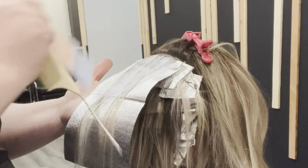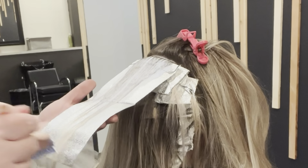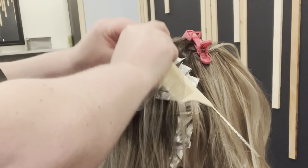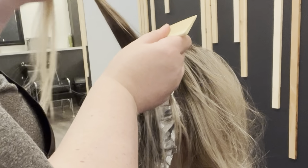Obviously she wants some depth and dimension in the hair, but she wants an overall lighter appearance. So I don't want to leave too much of her natural out because I don't want her to feel like it's too dark. We want to get a nice bright lift everywhere.